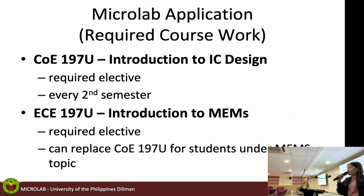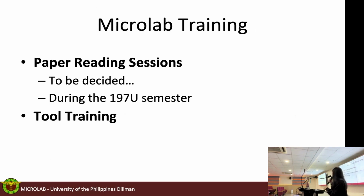Meanwhile, if your interest is in MEMS, we have the introduction to MEMS. This is ECE 197U, also a required elective. But it can replace COE 197U for students under the MEMS topic. For the introduction on these courses, some of the topics that will be discussed will be shown later.